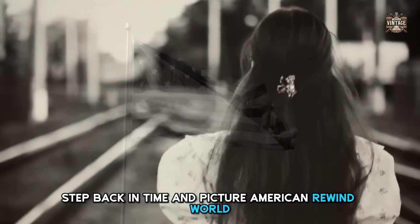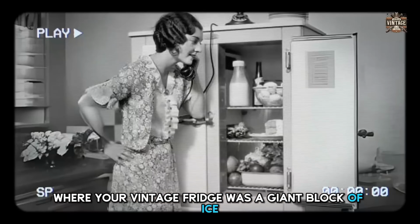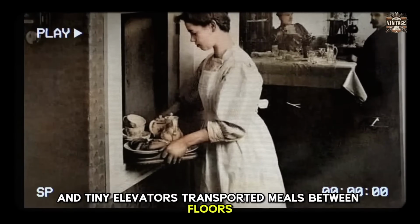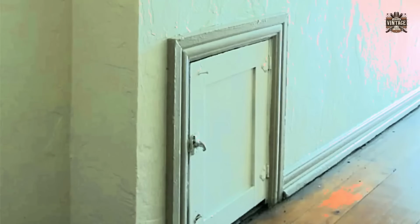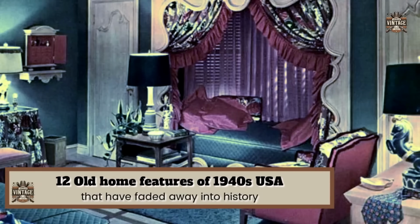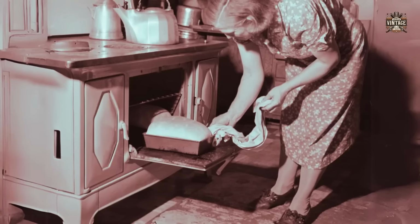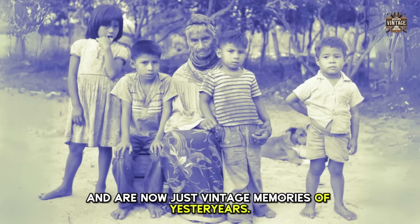Step back in time and picture American Rewind World, where your vintage fridge was a giant block of ice and tiny elevators transported meals between floors. Today, let's dive into 12 old home features of 1940s USA that have faded away into history and are now just vintage memories of yesteryears.